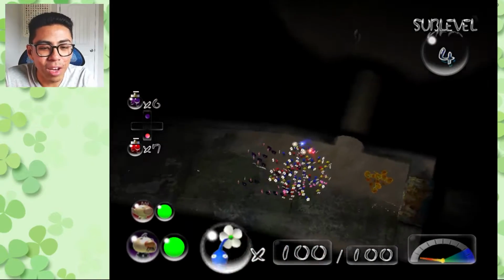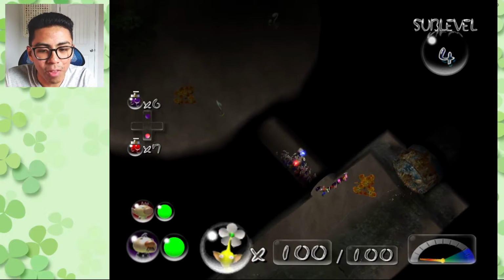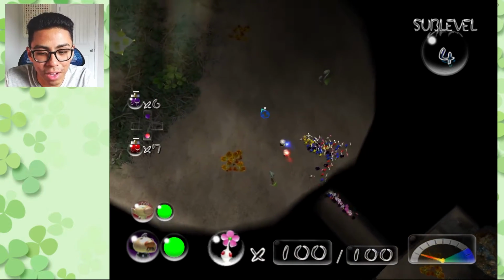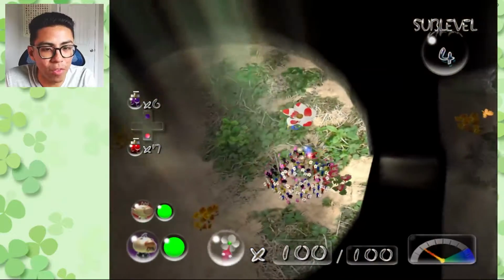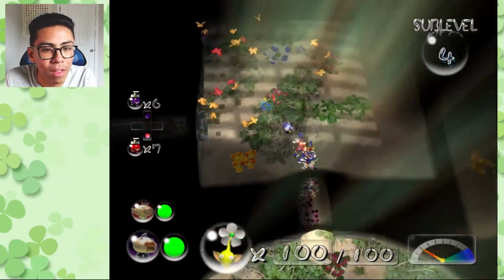We are entering what is considered a rest area. There is a treasure here. I think there should just only be one. This rest area is gonna be a bit more expansive than the other one that we saw back at Subterranean Complex. This is a good place to grow specific Pikmin colors if you didn't bring a whole 100 or happen to lose a lot along the way. You will see Queen Candy Pop Buds.